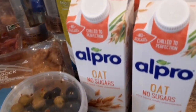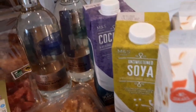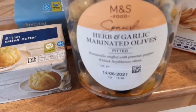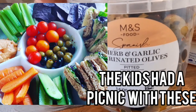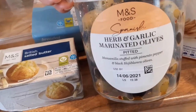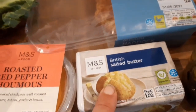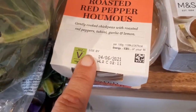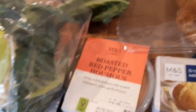I've got three oat milks, a soy milk, and a coconut milk. So these are for porridge in the morning and for my lattes as well. I bought these a couple of weeks ago, and Ryan and Navy really love them, but they sold out last week, so I managed to get hold of them again. These are £3. Got British salted butter and roasted red pepper hummus. They didn't have any just like plain one this week.